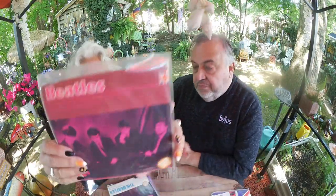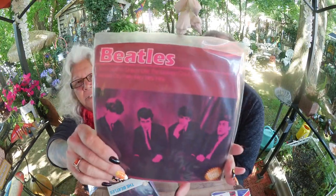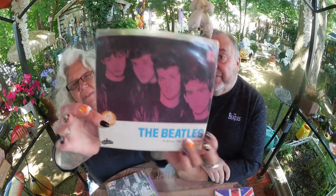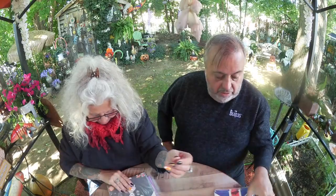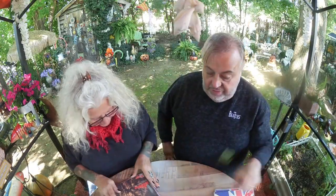Then we have Kansas City, and Ain't Nothing Shaking But the Leaves on a Tree. Very cool. And that's what's happening today. Yeah, exactly, we're shaking too. To Know Her Is to Love Her and Little Queenie. Very cool. And Falling in Love Again and Sheila. Oh, little Sheila. Bop-a-Lula and Hallelujah, I Love Her So. Red Sails in the Sunset and Matchbox.